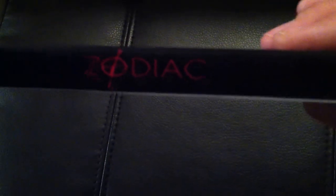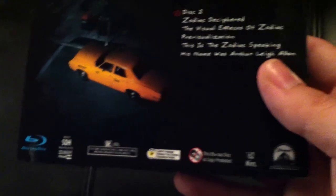Zodiac. I like that it's got a different color on the side, red there. There's more than one way to lose your life to a killer. That's kind of a silly line, but I like that they kind of kept the theme of the writing on here. Yeah, that's so cool. I like that. The cab, taxi cab. So neat.